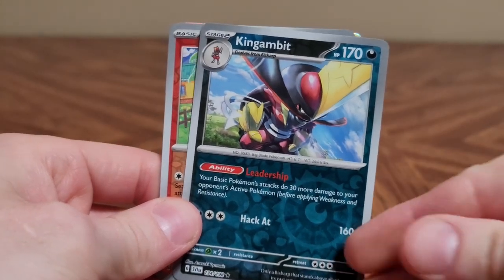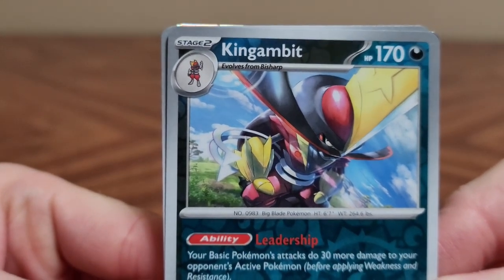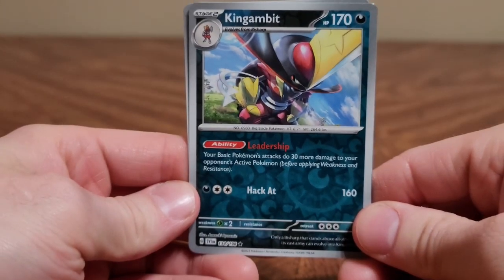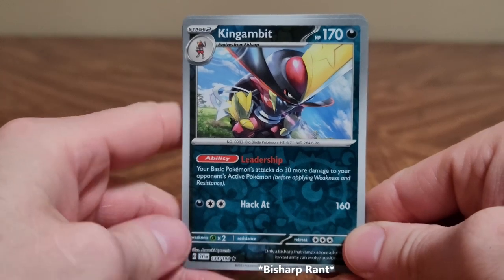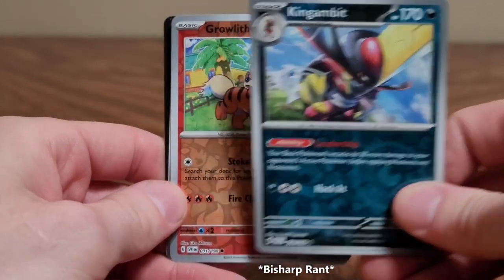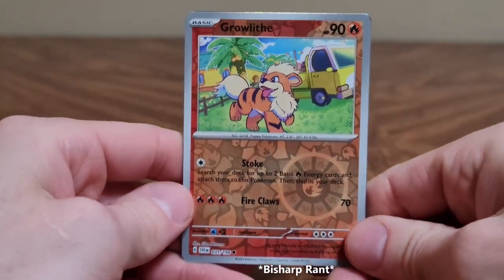Oh, man. Okay, Kingambit is pretty cool. Kingambit. Oh, gotta put that with Bisharp and Pawniard. That's freaking sweet. People sometimes call it Bisharp, but it would clearly be Bisharp since they're obviously based on chess pieces being bishop, pawn, and king. Thank you. Anyone who calls it a Bisharp is an idiot.